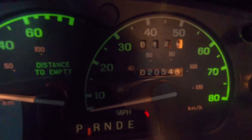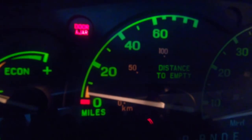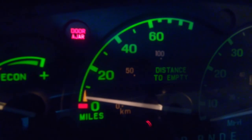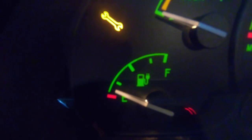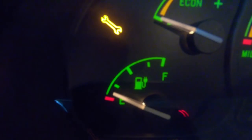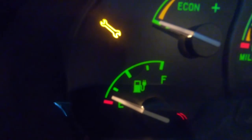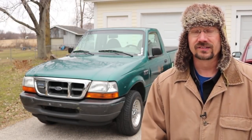So we're back at my house. 12 miles on the trip odometer. Not much to go according to the distance to empty guessometer, and on the voltmeter pretty low, right down near the bottom. I'll get my voltmeter, I'll test one of the 12-volt batteries in the back, see what it says. So it looks like the real world range in this truck is only about 12 miles.